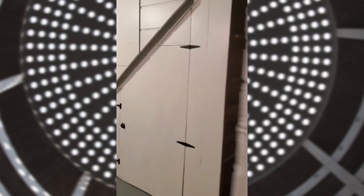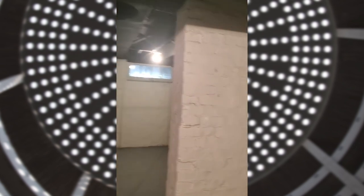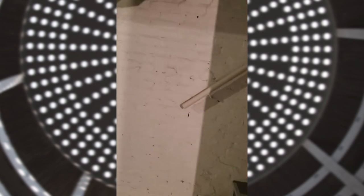So this is the house, and it's got electrical down here, everything. So, now let's go see the bedrooms.